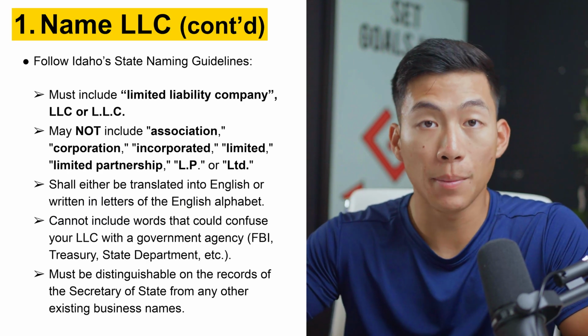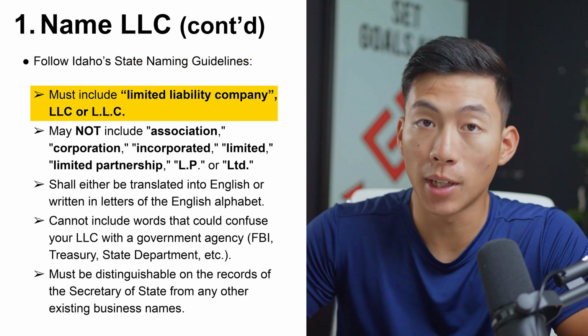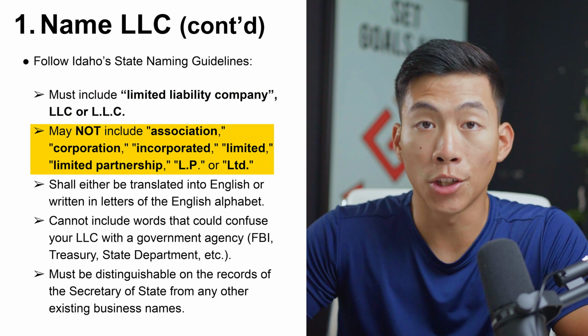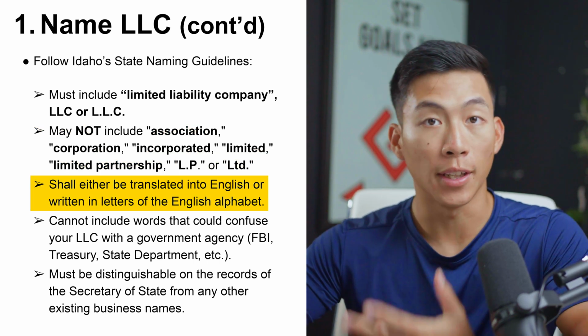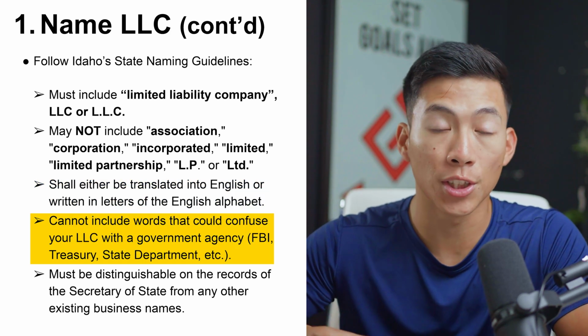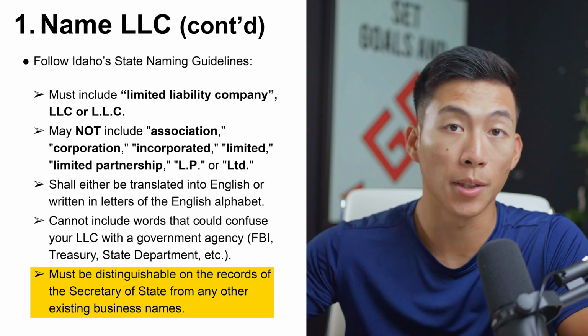Now, when it comes to actually naming your LLC, there's a couple of guidelines that you have to follow. First is you have to include limited liability company, LLC, or L.L.C. in the name. It can't include things like association or corporation because that would confuse your business entity with a different one. It obviously has to be written in English, and you also can't include words that would confuse your business with an official government agency like the FBI or state department. And then last, it has to be distinguishable from other business names in the state.